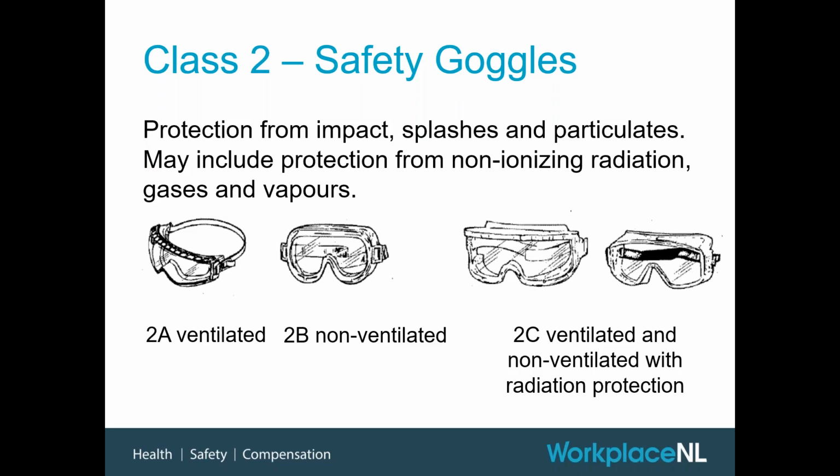I'm not a big fan of them because they immediately fog up. Personal opinion is that if you need a non-vented system, you're better off getting a powered air respirator that has basically a breeze that is made inside the face piece that prevents it from fogging. I am going to talk about face pieces. That is class 7, so we're going to get to that. But I'm not a big lover of the non-vented goggles.